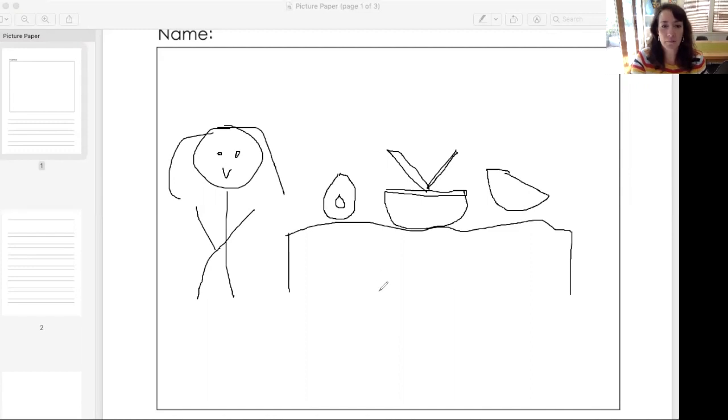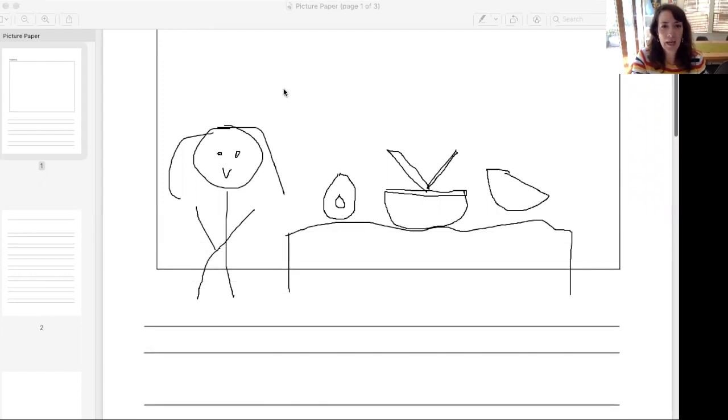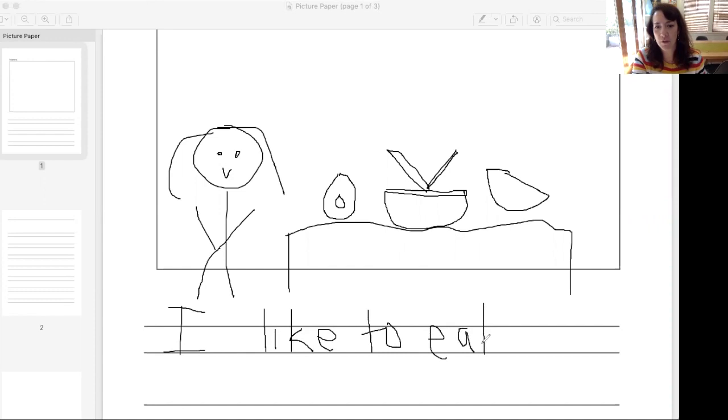And then at the bottom, let's see if I can scroll down a little bit here, back to mouse. Okay, so then down here, you're gonna write, I like to eat. And you'll probably remember these lines. I know you've been practicing your handwriting in your smaller groups with Nicole, Jamie, and Shireen. I like to eat. Then you could do your sound spelling. You can do sound spelling for this too, or your best guess spelling.